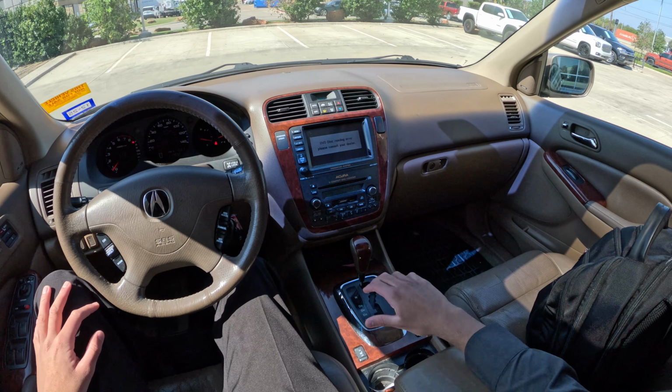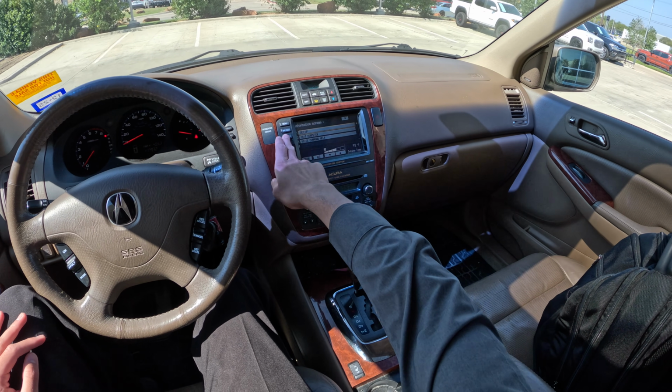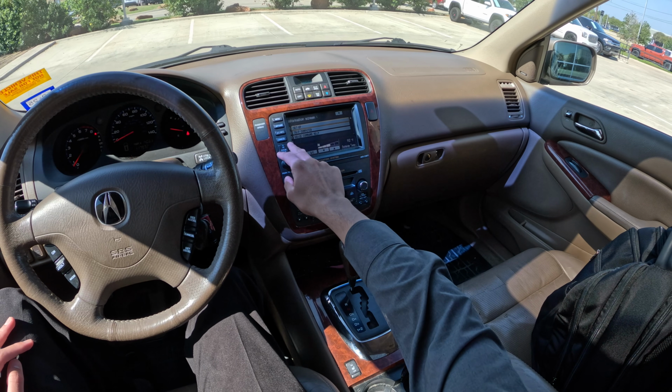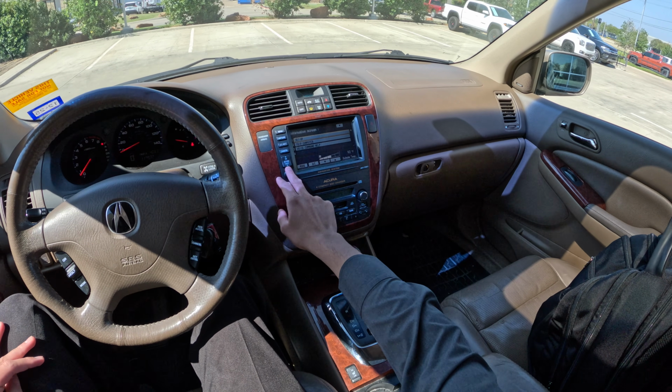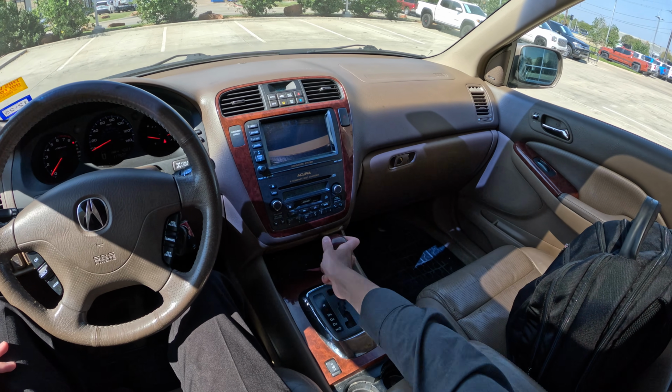This one has a Bose sound system and the navigation, and you also have the screen right here. I find it interesting how the AC controls are on the screen. Not a lot of cars in 2004 had that. Put the vehicle in reverse and you have a backup camera.